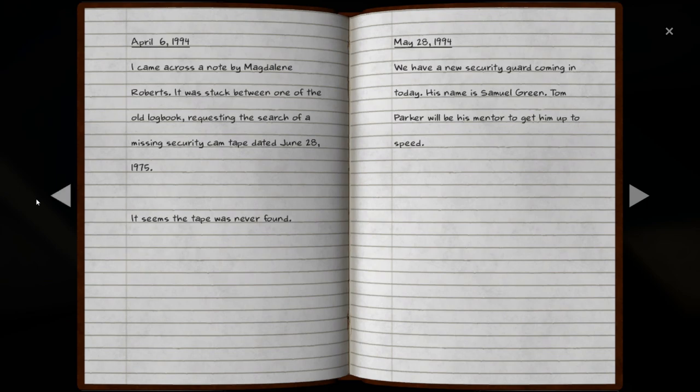April 6th. Still 1994. Came across a note by Magdalene Roberts. It was stuck between one of the old logbooks, requesting the search of a missing security cam tape dated June 28th, 1975. Wait. 1975. Isn't that the date I was looking for?